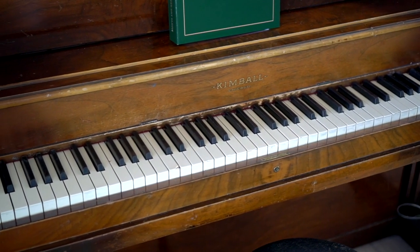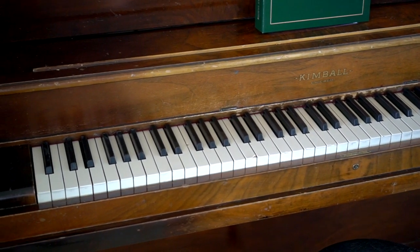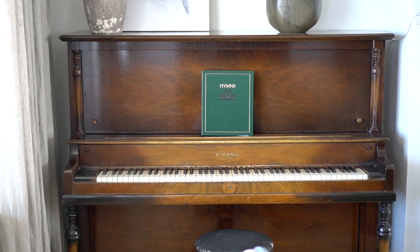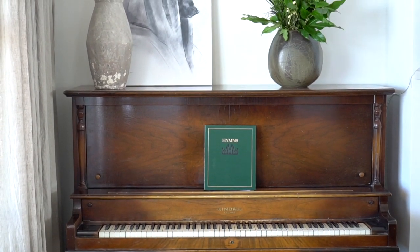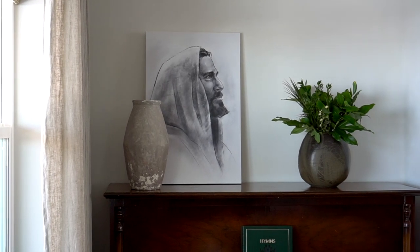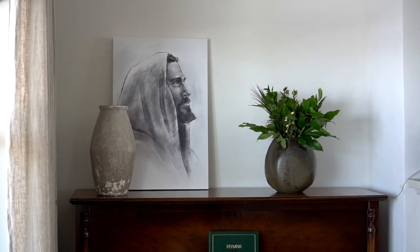Ever since we moved it here into the living room, it gets played all the time, and it's loud and can drive me crazy sometimes, but the kids are playing it and loving it. My oldest daughter, who's 15, is getting really good, so it's an absolute joy to listen to her play, and it's just there encouraging them to sit down and pluck away at the chords. I like to keep the decor up there pretty simple, unless it's maybe Christmas. I did put a little tree up there, but it's a really, really beautiful piece. I love the age and the wear and tear on it.